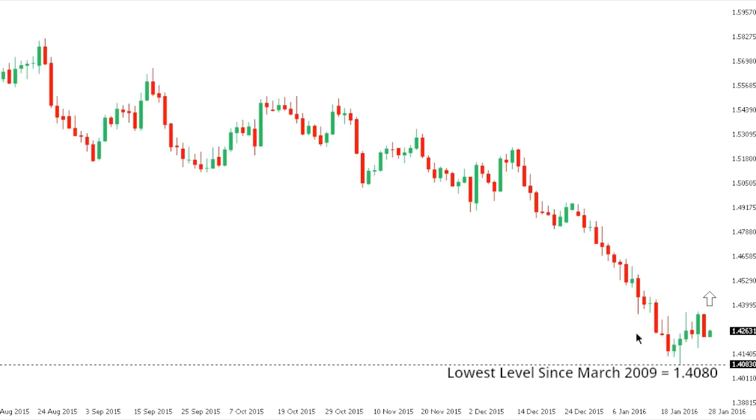Sterling dollar. So cable is consolidating off recent lows, that 140.80 low from last week, which was the lowest level seen since March 2009. At this point, there still is scope for additional upside, and plenty of additional upside to allow for a more significant correction before the market considers the possibility of resuming a downtrend.